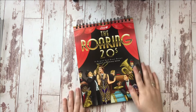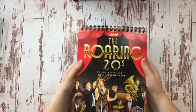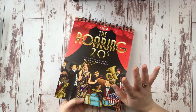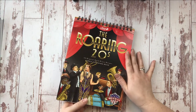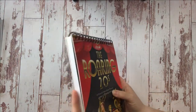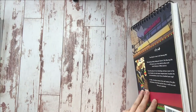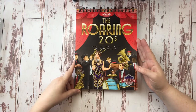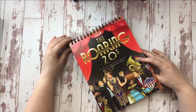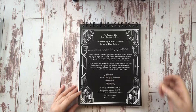So let's get into this book called The Roaring 20s, which is gonna be so much fun to check out. Now, I have to give props to Colorit because my mail delivery person, who I understand is very slammed right now at the holidays, stuffed this into my mailbox and bent it almost in half when it arrived to me. I stuck it under some books. These two hard covers on the outside made all the difference in how this book looks right now. So I can attest that these books can stand up to a lot, because they did in my mailbox.